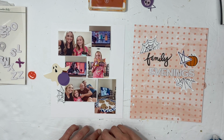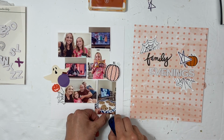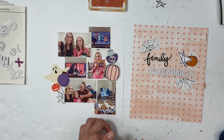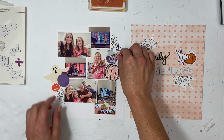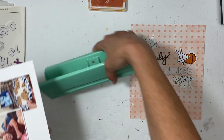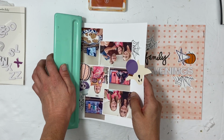I added in my ghost and my little potion bottle. Those are both from Erica. The pink pumpkin is from Ashley. And then I have another potion bottle, and I'll put a bunch of die cuts along the side with another spider web and another purple star. I also have some really cute acrylic pumpkins from Color Cast Design that I'm going to throw in there too. Why not? And they're pink and orange.